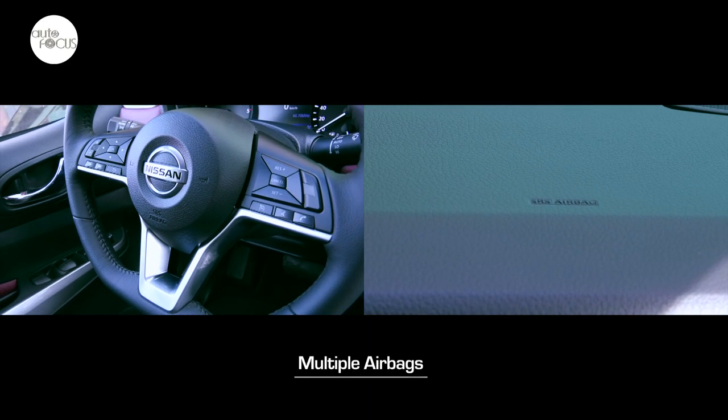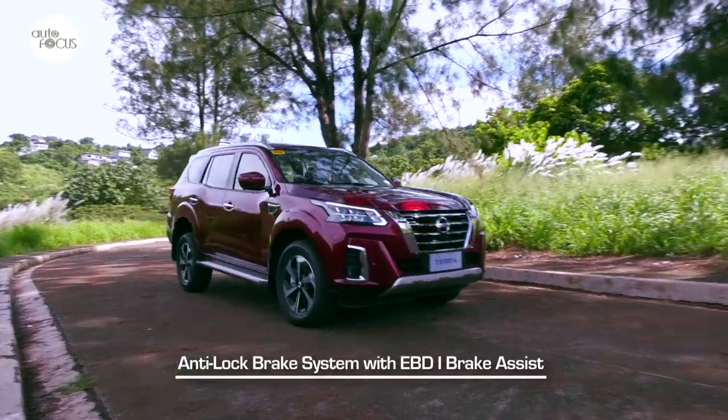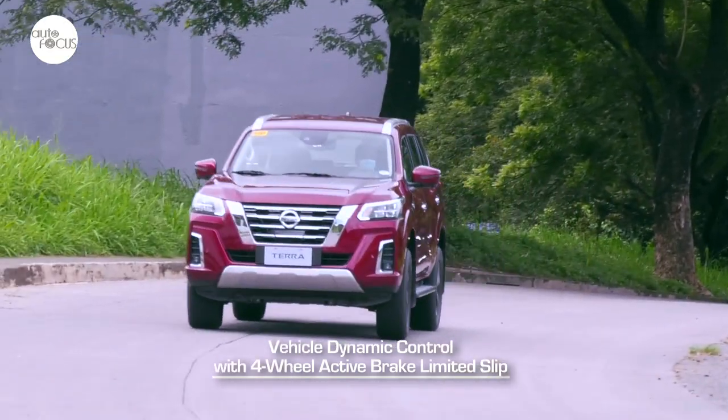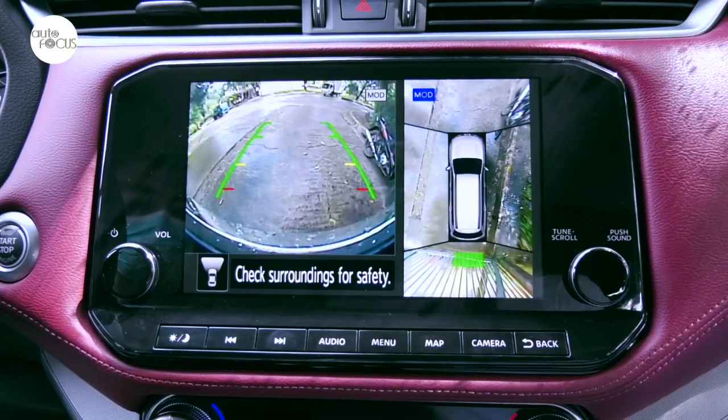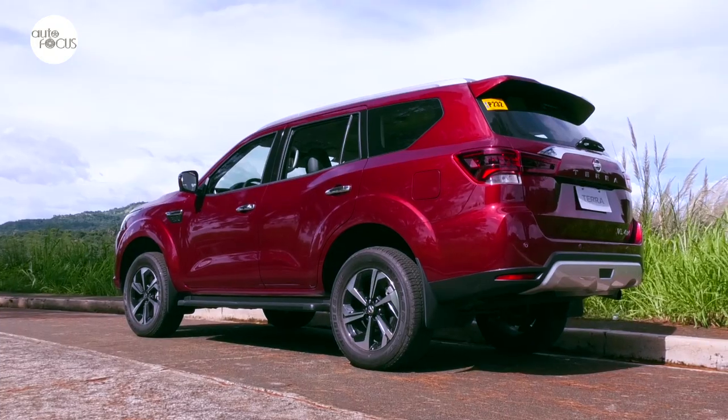Also added for safety are multiple airbags, 3-point ELR seatbelts, anti-lock braking system with electronic brake force distribution, brake assist, vehicle dynamic control with 4-wheel active brake limited slip, parking sensors, high mount stop lamp, anti-theft system with alarm and engine immobilizer.